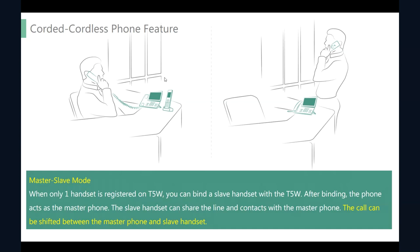When you've got one handset registered to the T5 desk phone, if you're on the desk phone but you decide that you need to walk away for some reason, maybe to go and look at some stock, or check to see if something is available on the shelf, or talk to somebody else and ask them a question, you can convert from the desk phone to the handset by pressing a button on the front of the phone that says master slave.